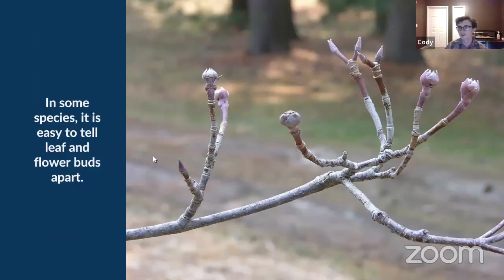It's worth noting, at least briefly, that in some species, it's really easy to tell the difference between leaf buds, like these. Leaf buds are, and of course I'm generalizing, typically smaller, slender, as compared to flower buds. Certain species will have very different types of buds, and that can be a really helpful diagnostic character when you're trying to identify the tree that you're looking at.